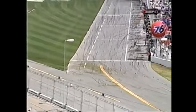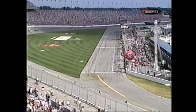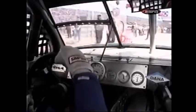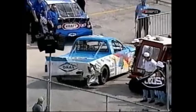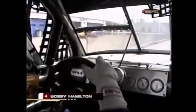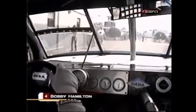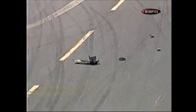Look at the debris that he had to drive through and maybe puncture another tire. Yes, Benny, the last thing in the world he'd want to do is puncture another tire, but at least now if he does, it'll be under caution. He can come back in. I don't believe he lost a lap through all that either, did he? No, he did not. He stayed on the lead lap. Bobby Hamilton is heading straight for the garage area. So a tough break for Bobby and also for his partner, Joe Ruttman. And look at the debris.